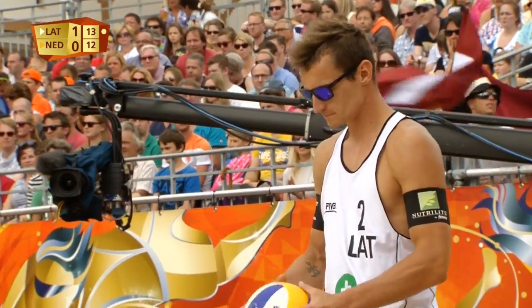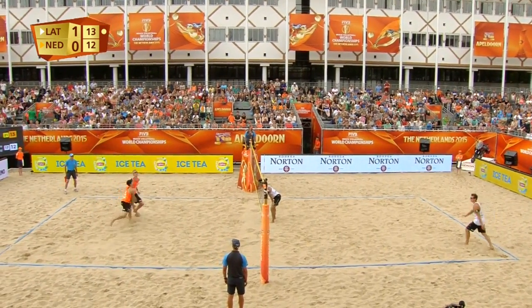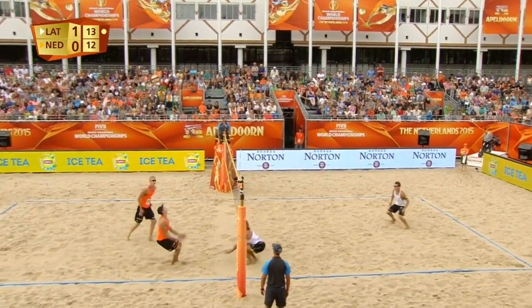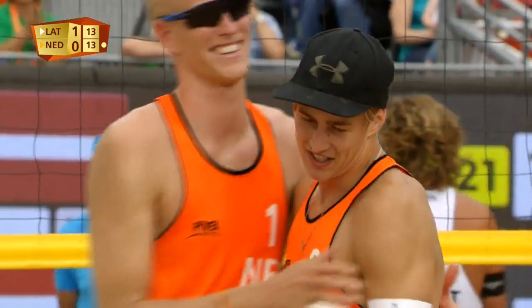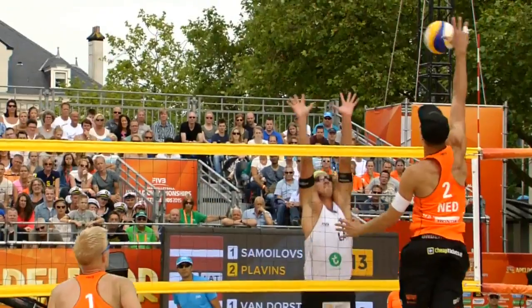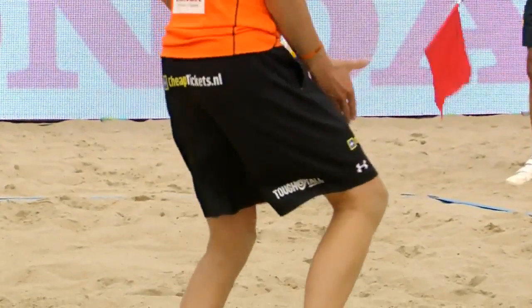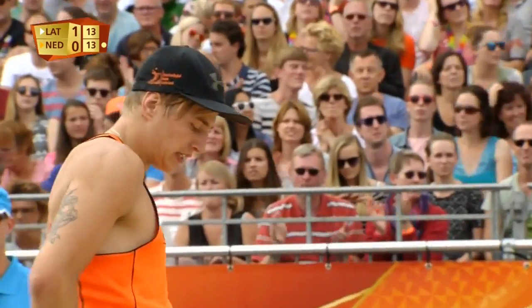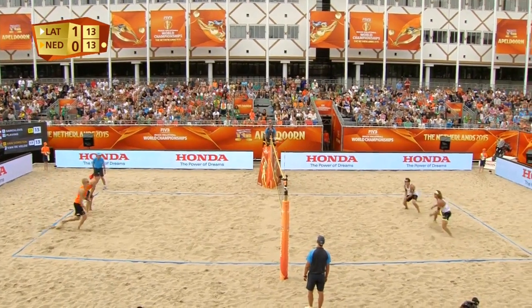That's the Latvian flag you can see waving in the background there. They've obviously got a lot of supporters. Nearly got in each other's way there. And that's a beauty down the line this time. Again, good thinking from Steven van der Velde. He's only 20 years old, but I tell you what, he's got an old head on him. That is very clever. Good work, right in the corner. It's 13 all in the second set. Big boy van Dorsten with the hit.